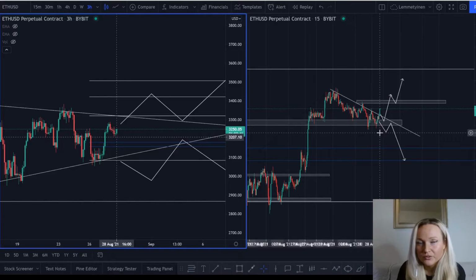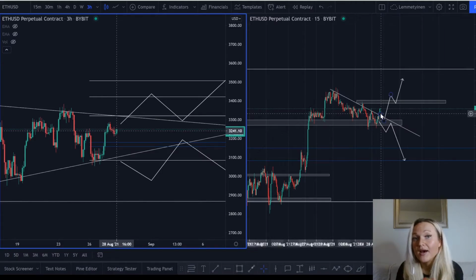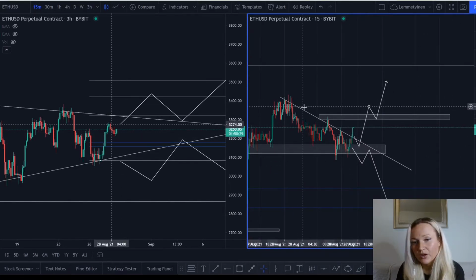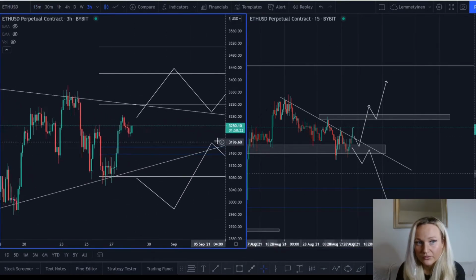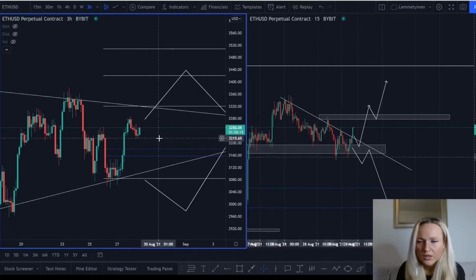Because right now we are in a downtrend. So what we want to see is the market breaking that downtrend on the lower time frames into an uptrend. You understand what I'm saying? Because right now we are in a downtrend. The market is going down. We can see on the 3 hour that we do have an engulfing candle that engulfs these two candles right here, or it can look like a morning star.